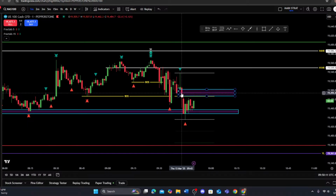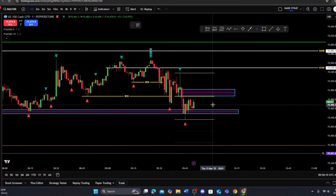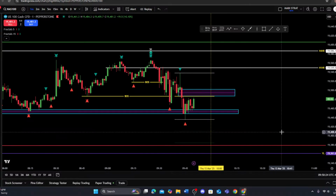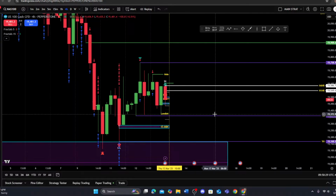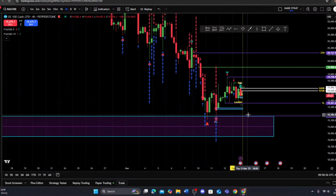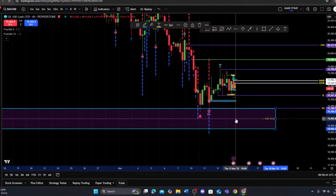$30. 10 o'clock is here. Then 10 o'clock starts that new 4-hour candle. I think we'll probably get down into that daily and really dig into that daily fair value gap and close it in before we.